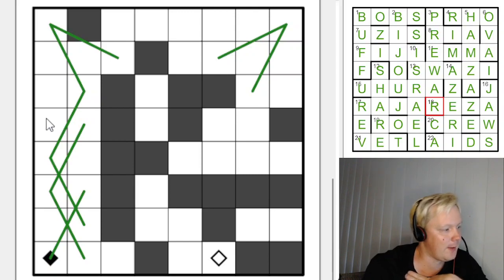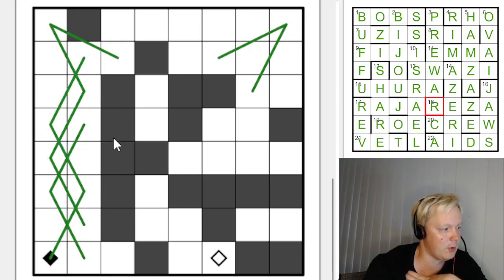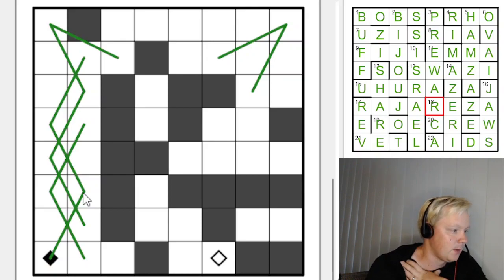Let's look at this cell then. This has the same problem as these two. So can't go there, can't go there. So the only remaining options are this and this, because a knight on the rim only has four cells it can go to. They say a knight on the rim is dim because it has fewer options. And now this has also become unavailable.